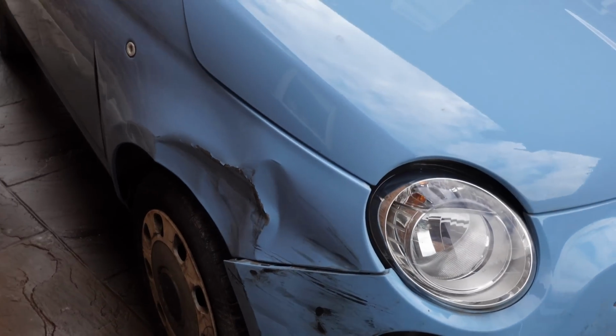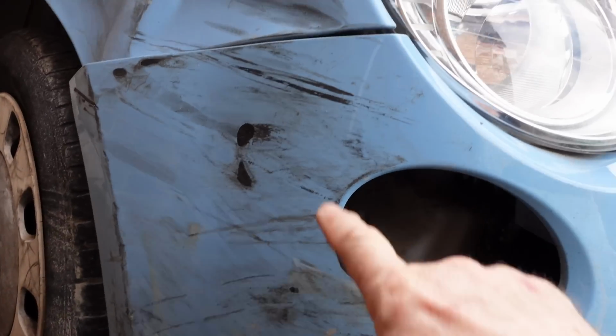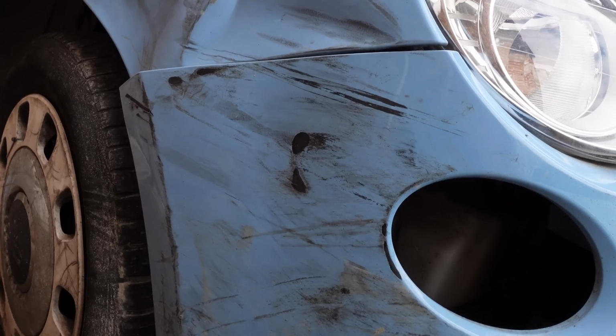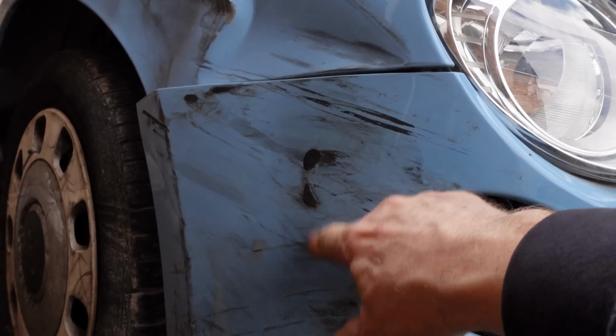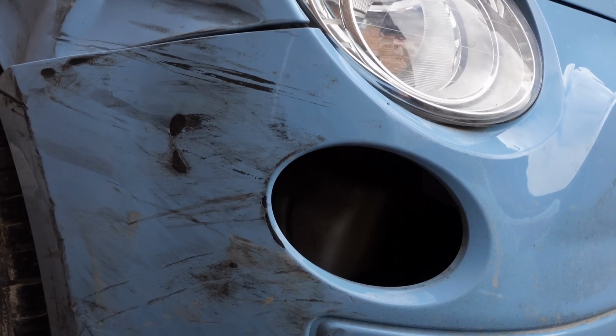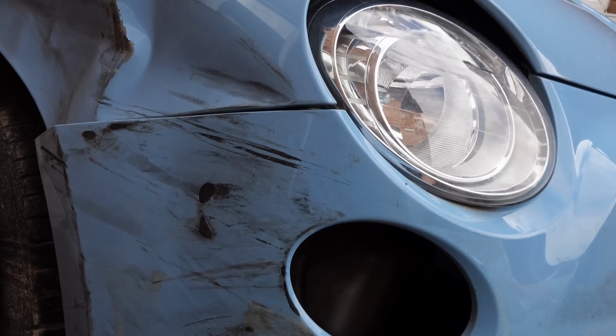As you'll see, the wing is caved in. And there's some damage to the front side of the bumper. There's no cracks in the bumper. A lot of that is just paint transference, so a lot of that will actually buff out. We'll have to rub that down, but we can paint all that. I don't think that's going to be an issue at all. Bear in mind it's a bit of a side swipe, which hasn't really gone very far, is it?